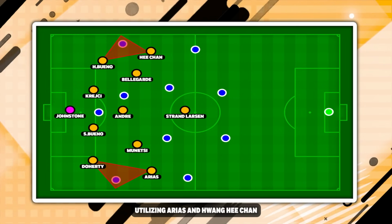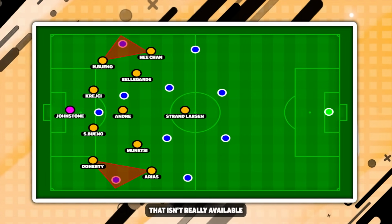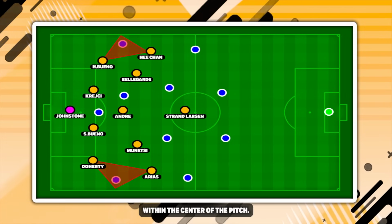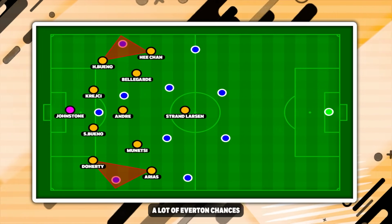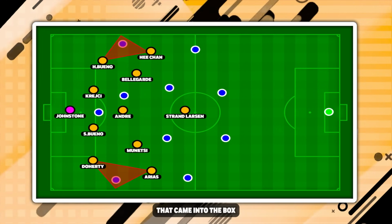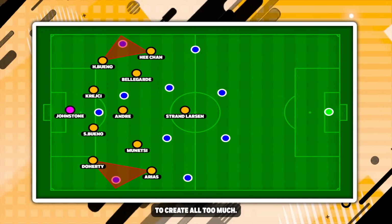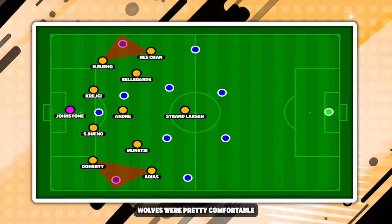utilising Arias and Hwang Yi-chan to help out their respective fullbacks, and this is something that isn't really available when you're playing with a back three, because you're sacrificing those wide areas for a build-up of players within the centre of the pitch. But here, they were able to double up and prevent a lot of Everton chances from really being created. And aside from a couple of crosses that came into the box that were dealt with pretty fine by the Wolves centre-backs, it really didn't allow Everton to create all too much. A couple of Sam Johnson saves, but for the most part, Wolves were pretty comfortable.